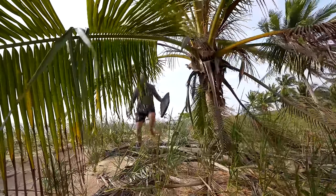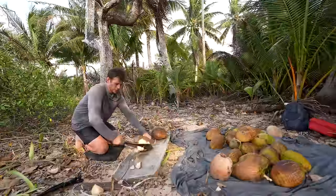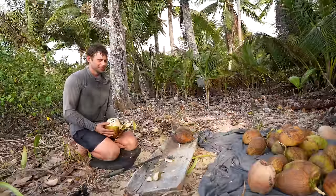Half a boogie board. And a toothbrush. I've actually found a few toothbrushes around here. So if you forgot one, there's plenty around. There's really not that much water in these things. Oh, jeez.